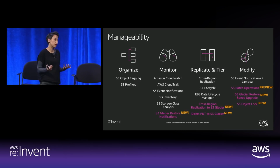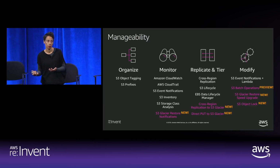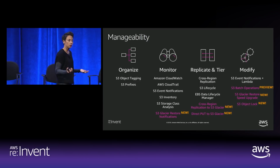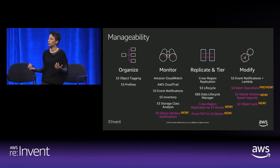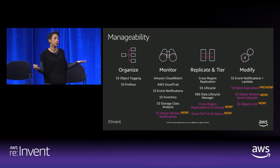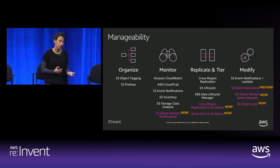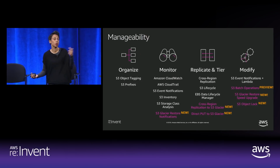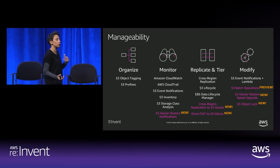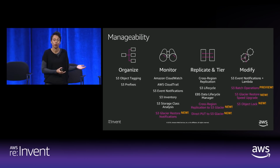Now, one of the requests that we've heard for a long time is how can we make it easier to use Glacier Archive Storage, which is as low as 0.4 cents in cost, with the S3 API. And as of this week, we are introducing a set of new capabilities. The first one is fairly obvious. You can now directly put, using the S3 put API, into Glacier. You don't have to put it into standard and then use lifecycle to tier to Glacier, which means you cut out a step of the process and you cut out your lifecycle fees. If all you need to have is your storage in Glacier and you want to use the S3 API.